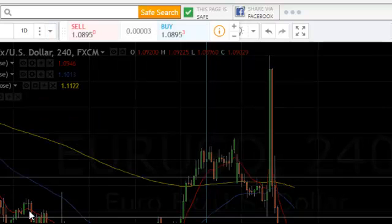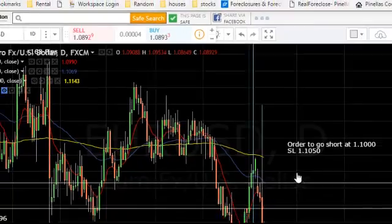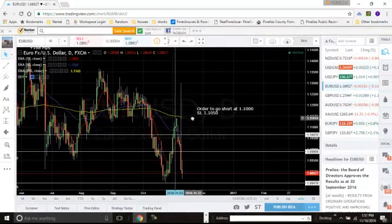But why would I have my theory that we're going to see a lower push, even though we see the pound pushing higher today? The reason being is that the general thesis right now is that we're going to see dollar strength, because interest rates are more likely going to start going up in the U.S., starting in December, and that should lead to further dollar strength against the euro.